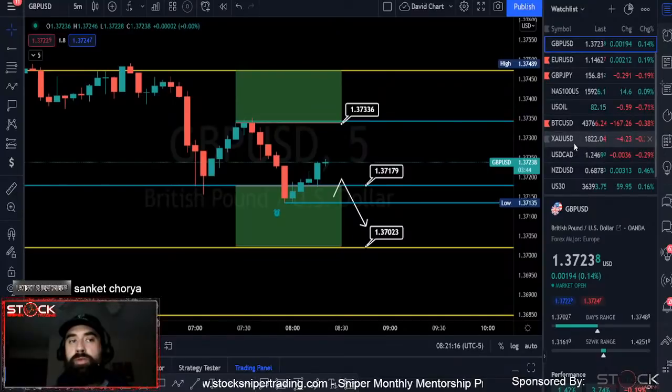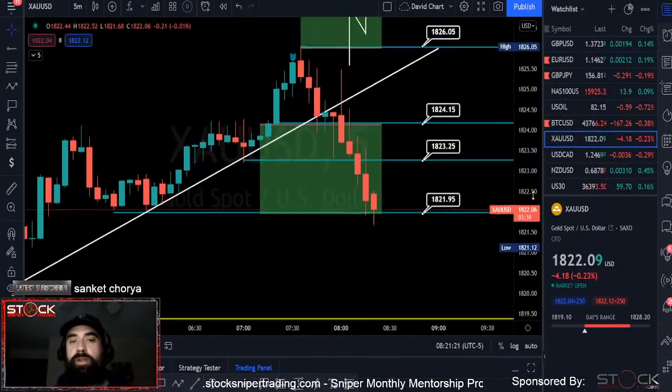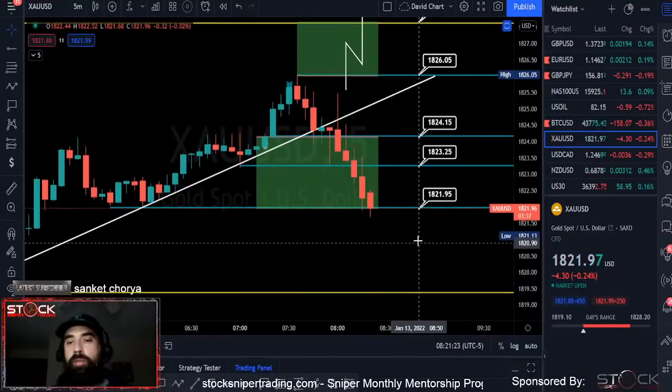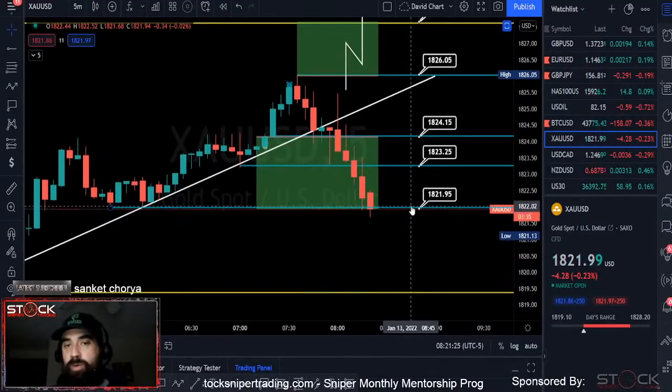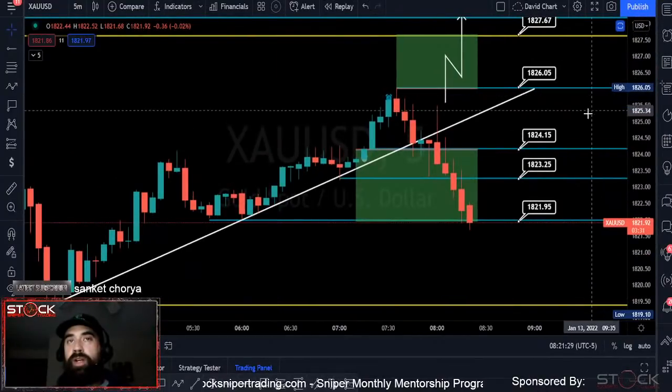Gold broke. Let's go check out gold. There we go, guys. So gold is continuing to make lower highs and lower lows, okay? But you can still see how it's trying to hold 1821.95, okay? 1821.95.